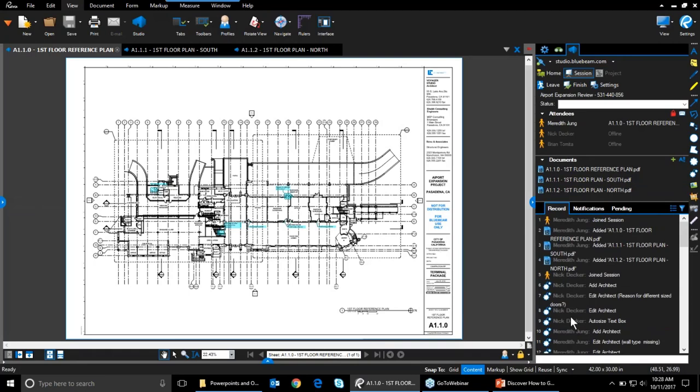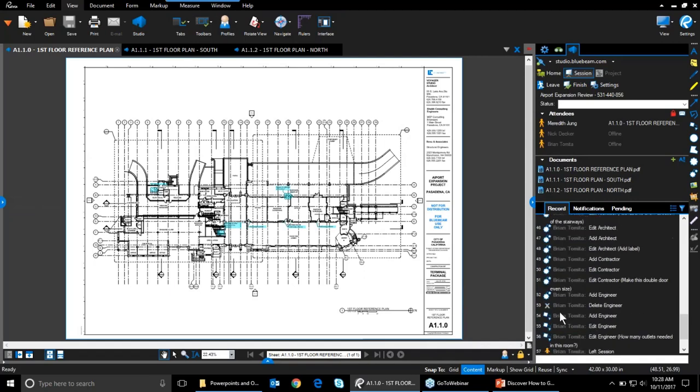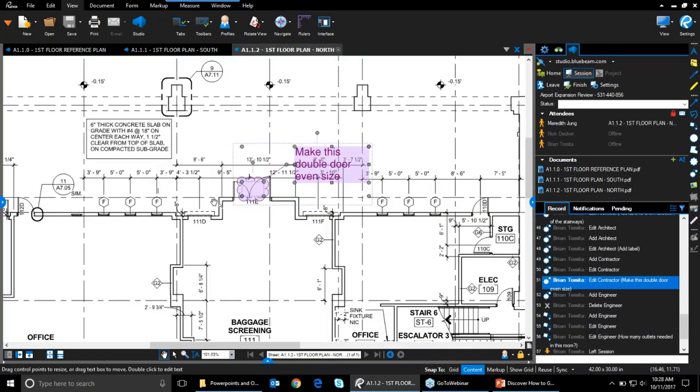We could also be commenting at different times. My colleague Brian jumped in after I left for the day. And Brian asks if we could make this double door even size, okay? He's on the contractor's team, doesn't understand why we've got different sized doors here. Well, that's a great question. Why do we have different sized doors here?